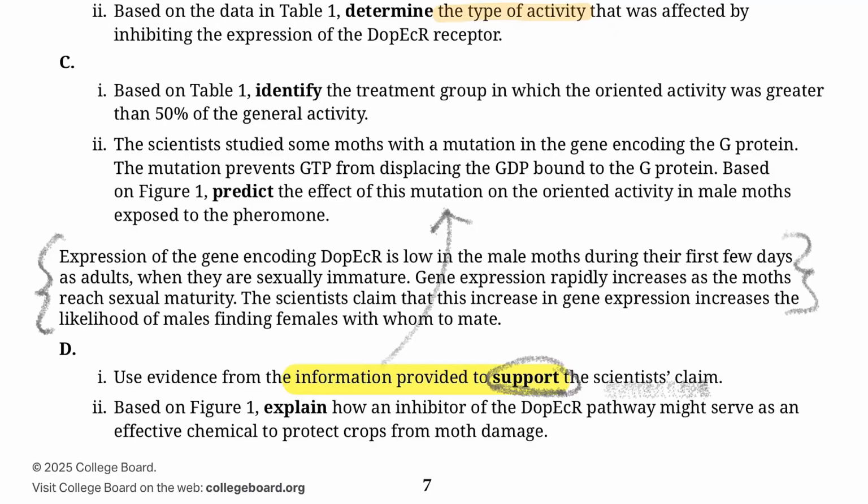So when I look at this, let's look at the blurb here. It says expression of the gene encoding the DOP ECR, that's of course the receptor for the pheromone chemical signal that starts the signaling transduction pathway, is low in male moths during their few days as adults when they're sexually immature. Gene expression rapidly increases as the moths reach sexual maturity. So that's the information. I don't think just from those two statements I could support the fact that gene expression increases the likelihood of males finding females. So for me, I need the information from the study, from the investigation to help with this. To me, those first couple of statements don't have much there that can help.